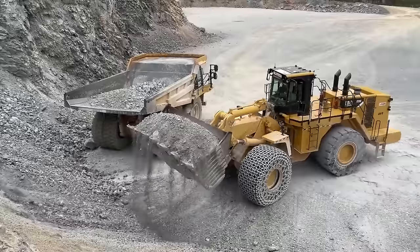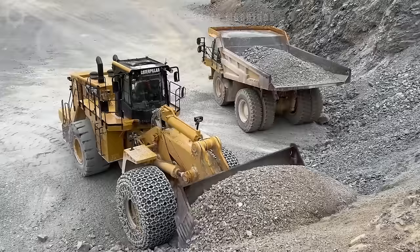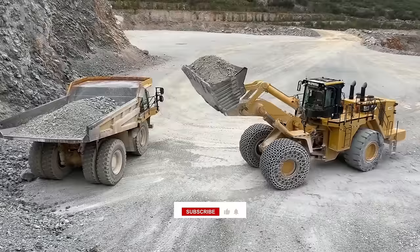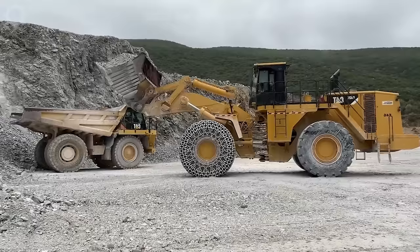The CAT 992K is a part of Caterpillar's extensive line of machines designed to deliver maximum productivity across various applications, including rock quarrying, mining operations, heavy construction, and material handling. The machine is equipped with advanced safety features such as a collision avoidance system, rear view camera, and a safety tether monitoring system to ensure the operator's safety.